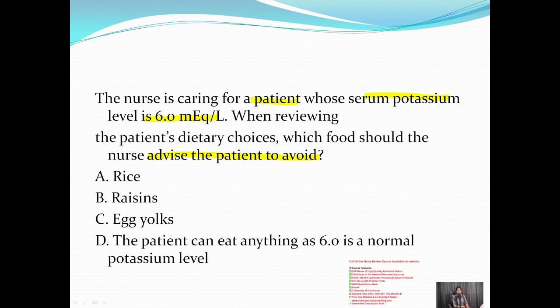Correct answer: B. Raisins. Why? Raisins are extremely high in potassium. With a potassium level of 6.0 milliequivalents per liter, normal range is 3.5 to 5.0, the client is experiencing hyperkalemia, which puts them at risk for dangerous cardiac arrhythmias. Potassium intake should be tightly controlled.